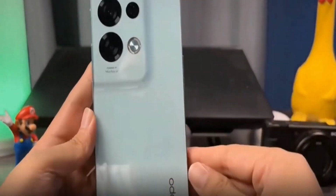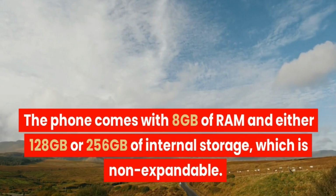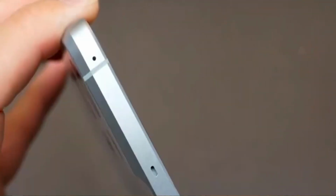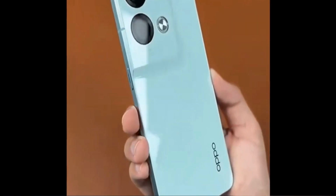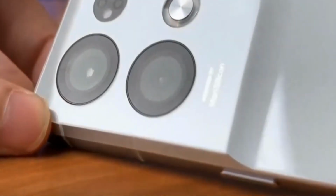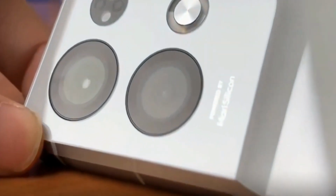The phone comes with 8 GB of RAM and either 128 GB or 256 GB of internal storage, which is non-expandable. The storage uses UFS 3.1 technology, which is faster than traditional eMMC storage.